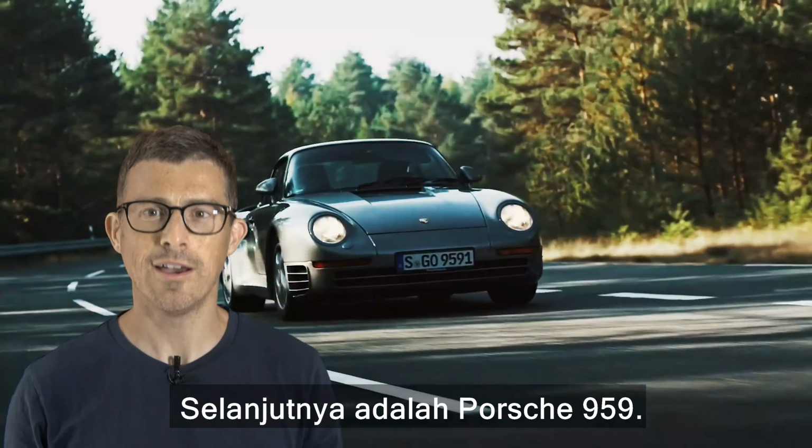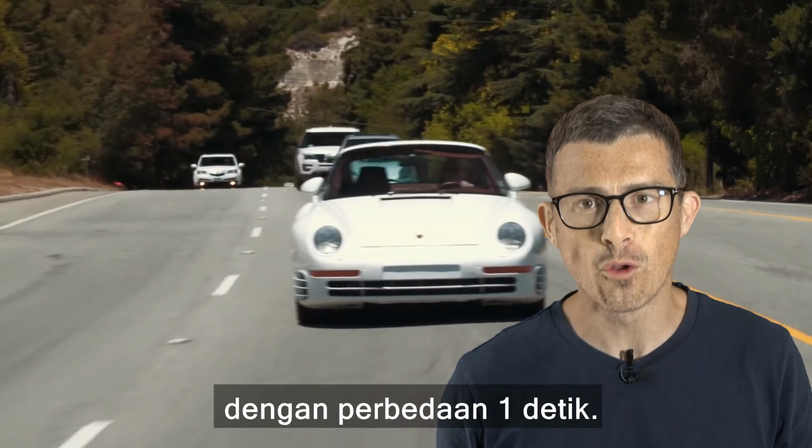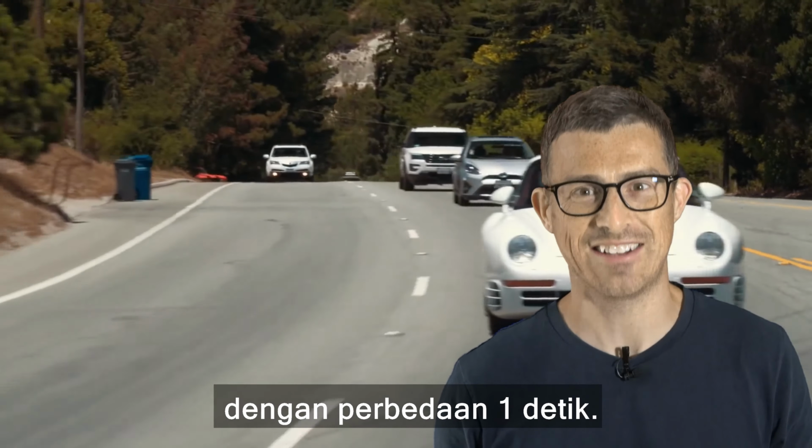It absolutely smashed the 930 Turbo's 0 to 60 time by a full second. It did 0 to 60 in just 3.6 seconds. That's bonkers quick, even by today's standards. It's actually faster than a brand new 911 Carrera 4 can do 0 to 60 in.